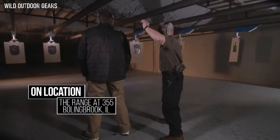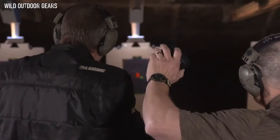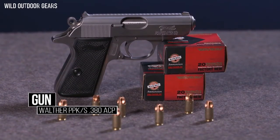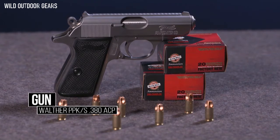Ready? Stand by. Not too bad. What was my time? 1.96. 1.96, and that's the Guns and Ammo carry rig drill, 1 round at 7 yards from concealment, and it's using the new Walther PPKS. Now, you want to talk about a piece of history. This is the gun. What do you have there?